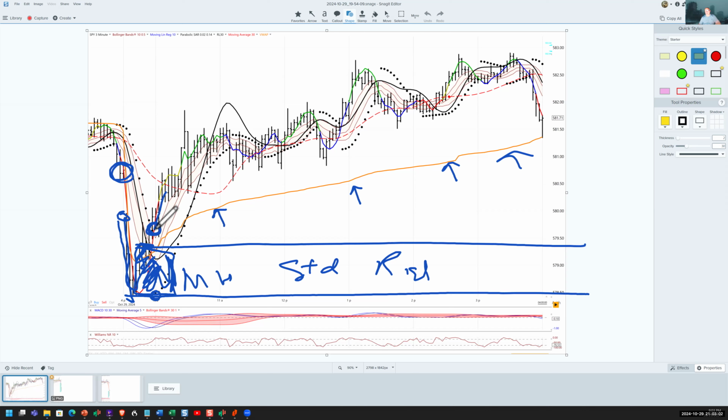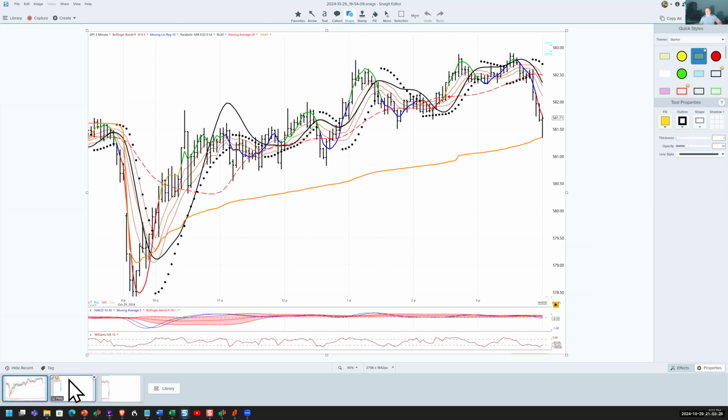Then I think you get this. I would typically be getting out here, probably trying to re-enter here, scratching here, re-entering here and getting a micro. That's if I'm trading on the 3 minutes with an R5. I'm sorry, with an R10 size.